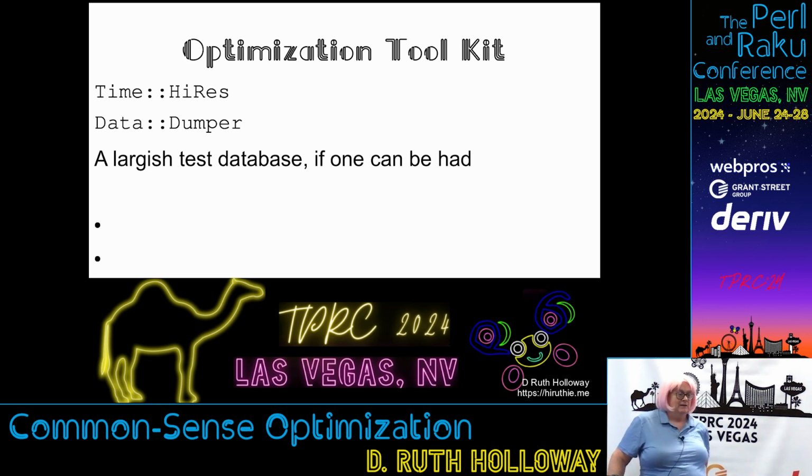A large test database. We find when you've got a brand new application that's talking to a database, it runs nice and fast. And as the pile of data accrues, as the application is used, it gets slower and slower and slower. So if you've got a nice big test database, that helps you hunt down those slow spots a little easier, because they're not measured in fractions of a second. They get to be measured in full seconds.